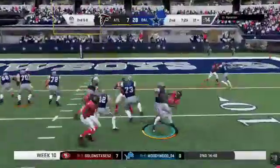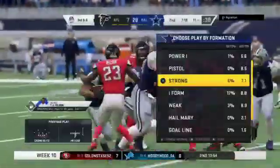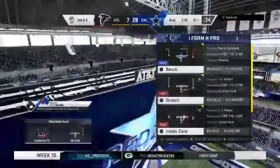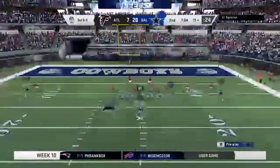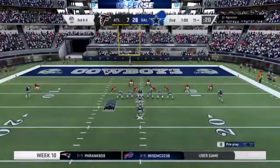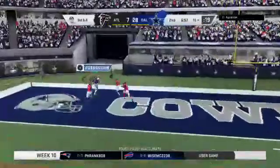On 2nd down now, it's Morris. And he'll be taken down here at about the 11. Just a couple on the ground there, and that's going to bring up 3rd and about 6. 2 yards on the 1st down carry, and then followed up by 2 yards on the 2nd down carry. Well, that's definitely not going to be enough to get the job done. Wasn't the expression 3 yards in a cloud of dust? Now they're going to need 6 on 3rd down to keep the drive going.